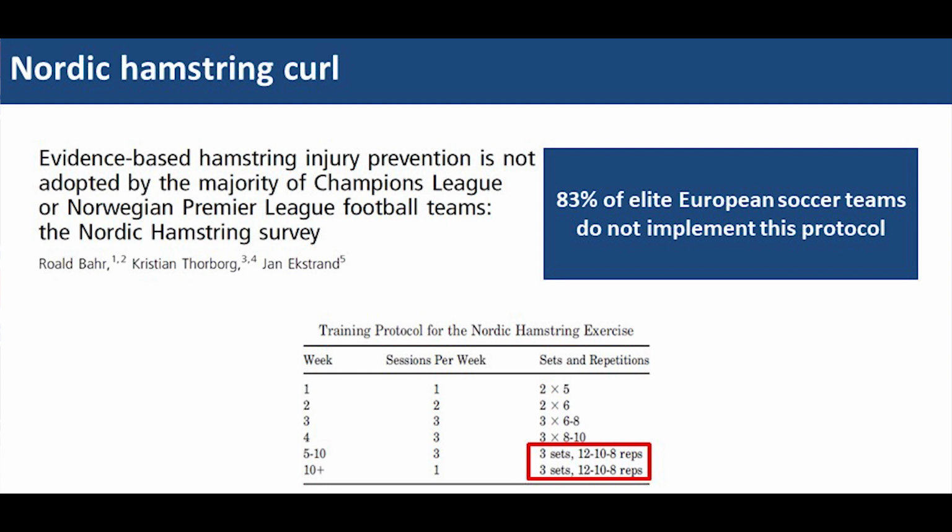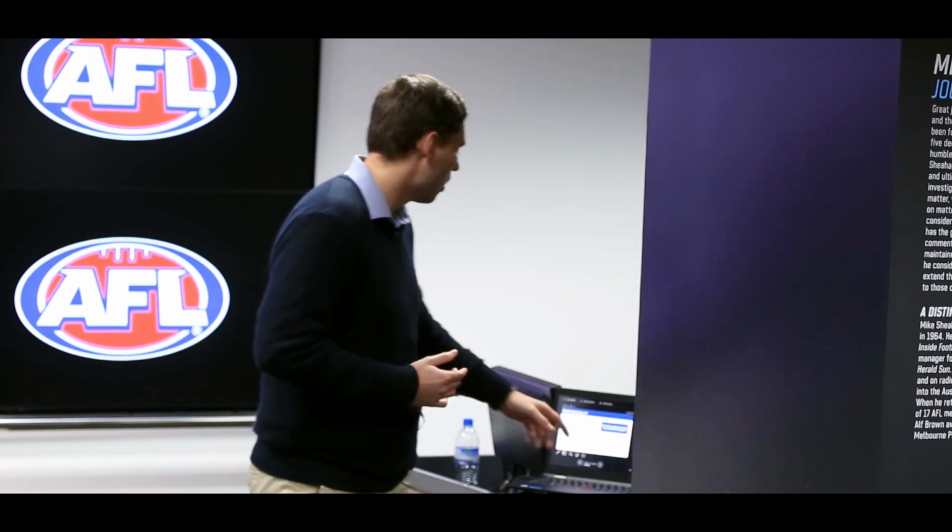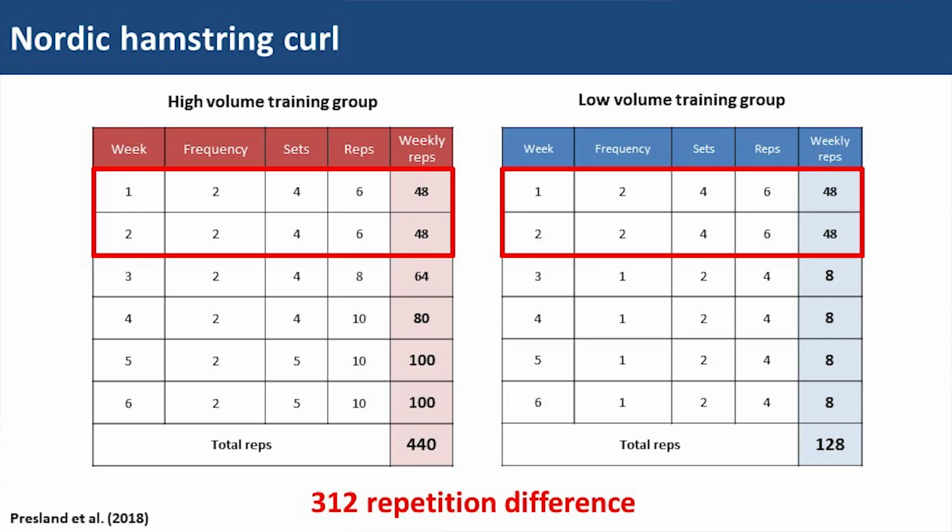And there were a couple of different reasons for that, but the number one reason, it was suggested that the training volumes of this particular intervention were way too high to implement in an elite environment. And so Joel Preslin, over the course of his honours, wanted to investigate whether a low volume training program could actually result in the same adaptations that we knew higher training volumes were capable of.